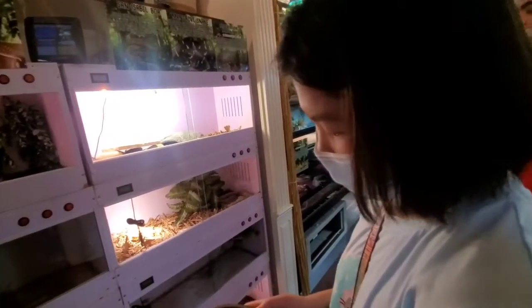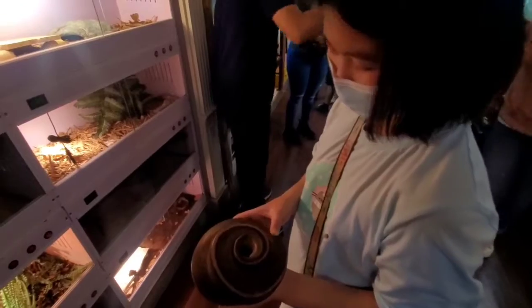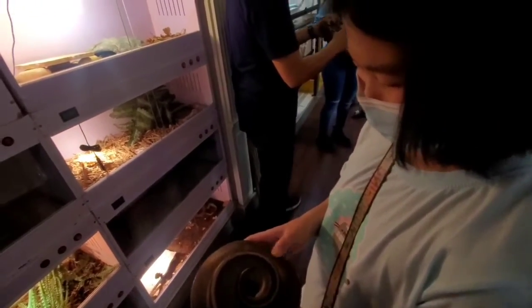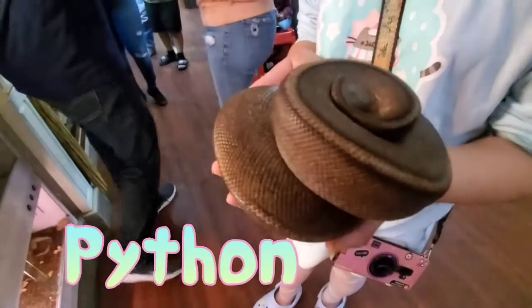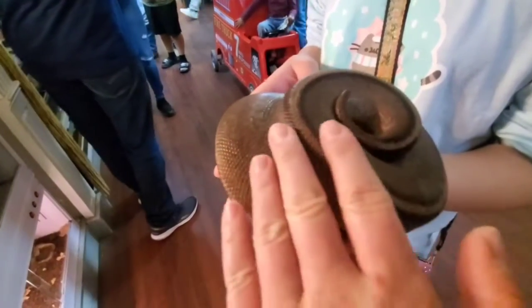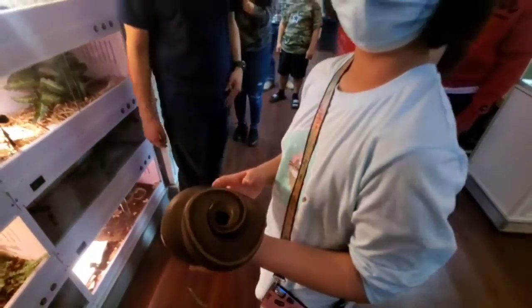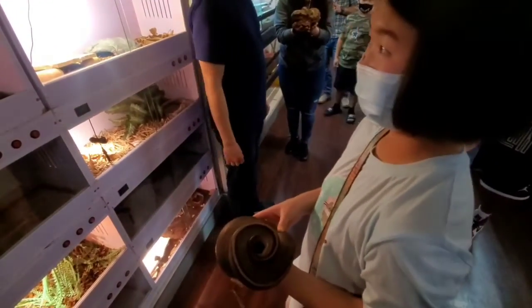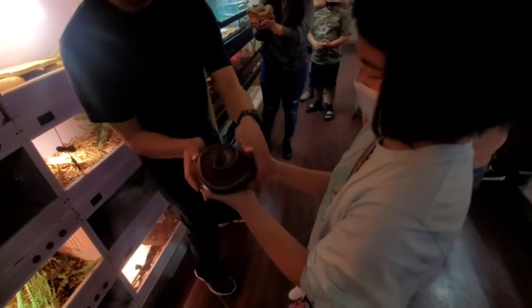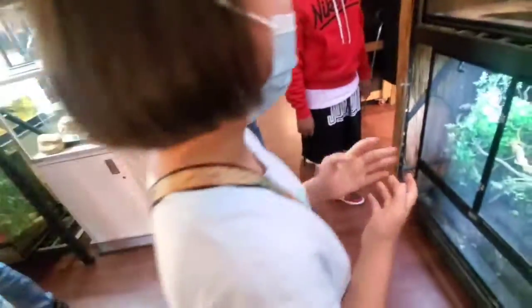Feel the skin. Oh yeah, this one's more... Wow. Oh, no, no. Do you like it? Whoa. It's my first time touching a snake. First time, yeah? I've touched that right there. Oh, wow. Really? Compare this one. I've touched a cockroach before. Is she calmer than her? This one's calmer? My hands feel wet now.